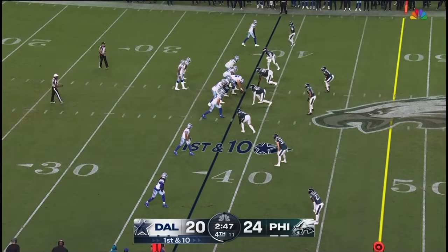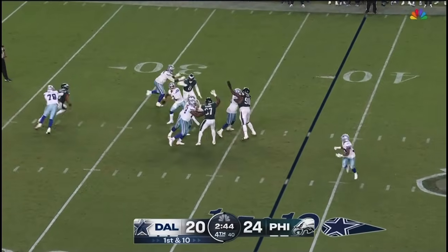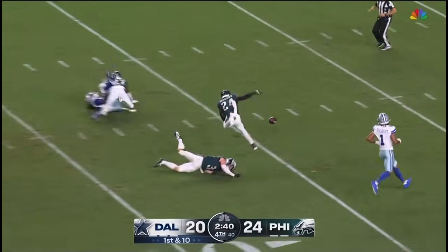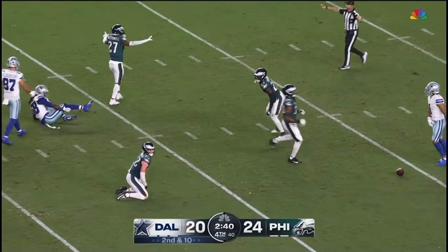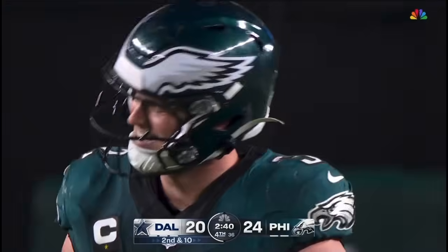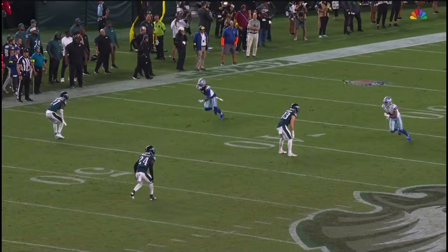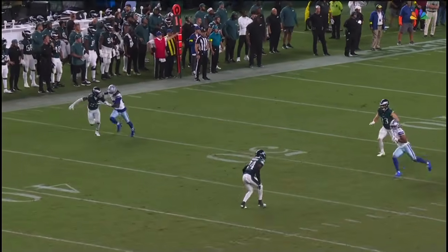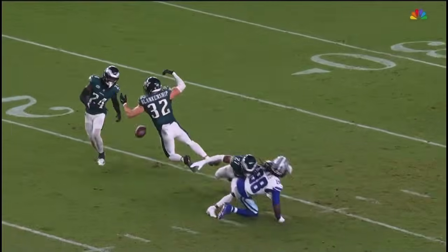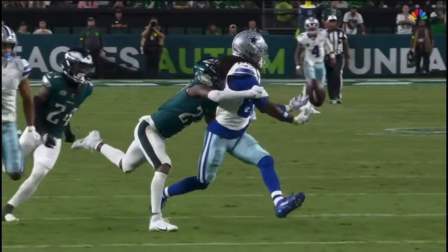Got out of bounds, so the clock was stopped. 2:47. Prescott looked in the middle, covered, coming downfield for a wham! CD couldn't hang on! Ricocheted to Blankenship's hands, incomplete. What a throw by Dak Prescott, and it hit CD right in the hands. That's 2 in the 2nd half that he has not been able to hold on to.